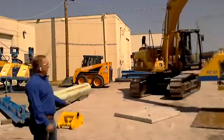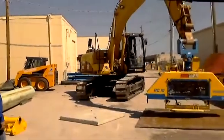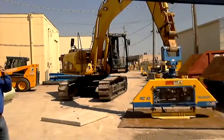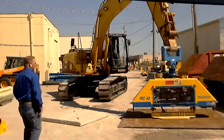Kind of in the back there as he's loading, you can see the gas tank. It's designed so you can run a pretty much full day on your lifter. So you fuel between days, very efficient diesel engine and process.